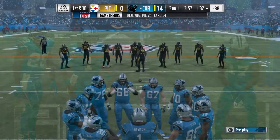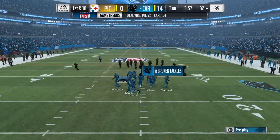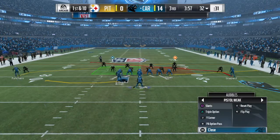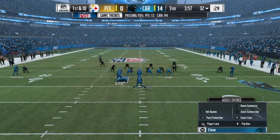Out come the Panthers. They'll have it first on offense in the third quarter. This is sort of what you would call a put-away drive, isn't it? They score here, especially a touchdown. It's almost out of reach.